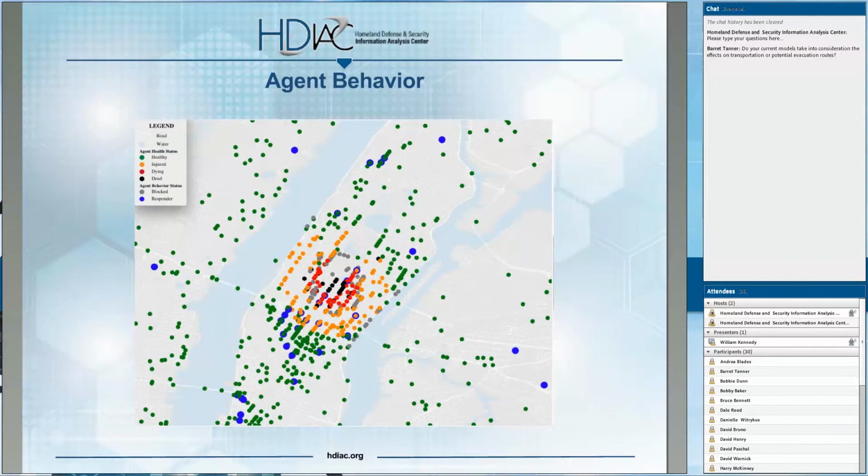The gray agents are the people who are blocked at the moment from what they are trying to do. You can see some along the East River, I believe it's the East River on the right-hand side, that have reached the water, and they are not allowed to walk on water. And the other gray agents that are inside are those who tried to commute through the rubble area, and we have stopped their vehicles and frozen them there.